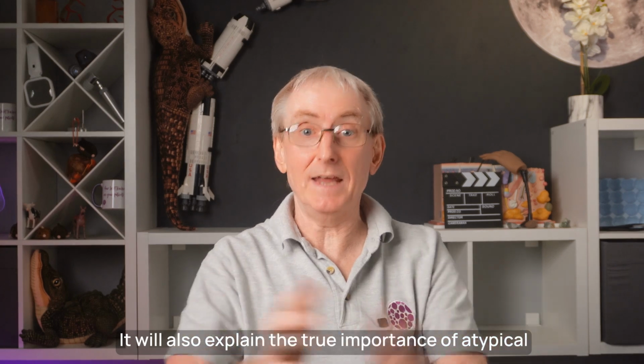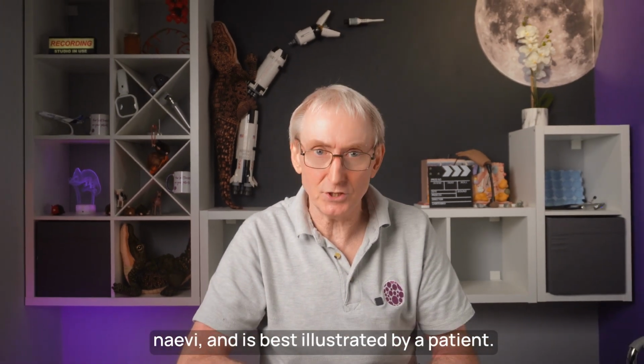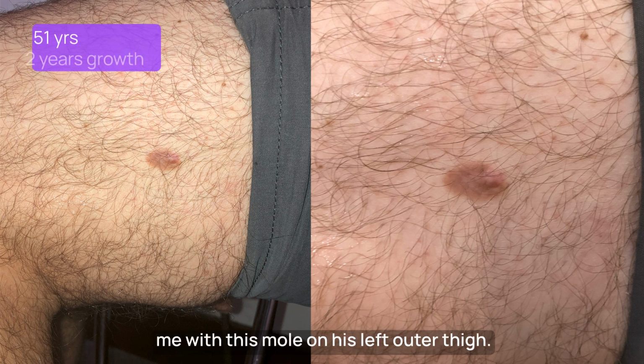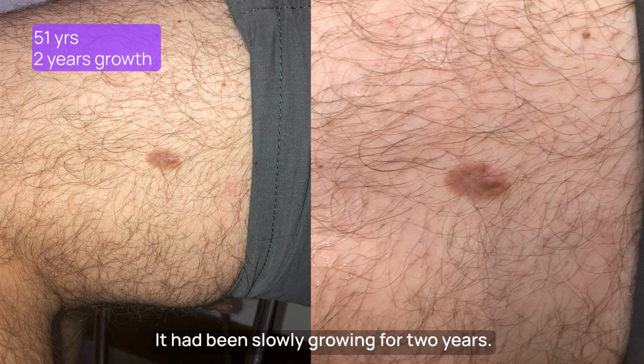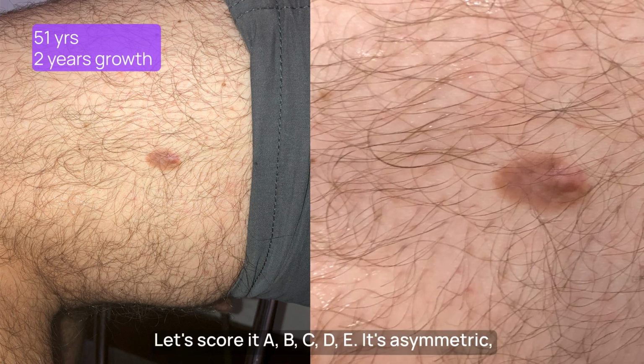It will also explain the true importance of atypical nevi and is best illustrated by a patient. This 51-year-old gentleman came to see me with this mole on his left outer thigh. It had been slowly growing for 2 years. He'd had no previous skin cancers. If it's a nevus, it's atypical. Let's score it A, B, C, D, E.